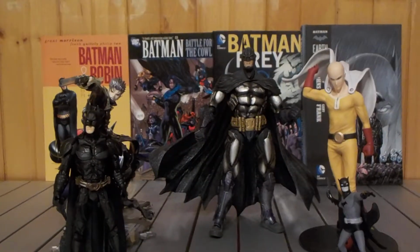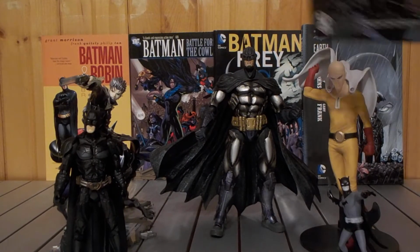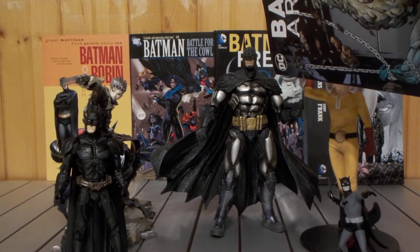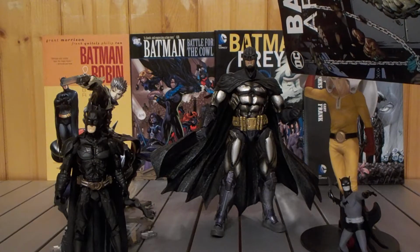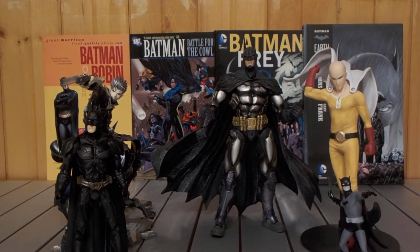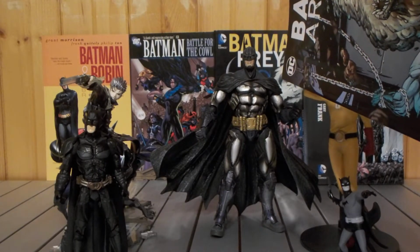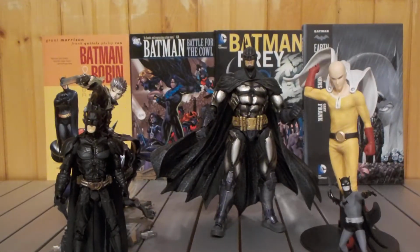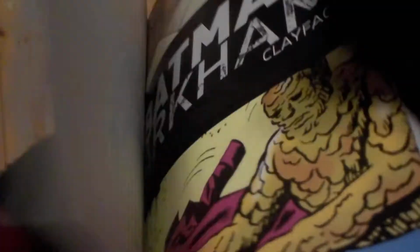Oh, and if anybody's asking, I just dug out some Batman figures I had from storage. This is, I think, a Japanese figure, Kotobukiya or whatever they're called. I'm 100% sure. It's been years since I bought it. It's basically a Batman figure from the video games. And there's Nolan's Batman, Christian Bale.